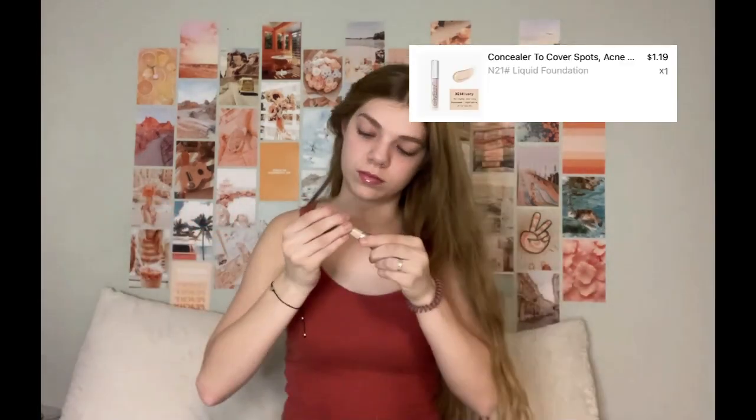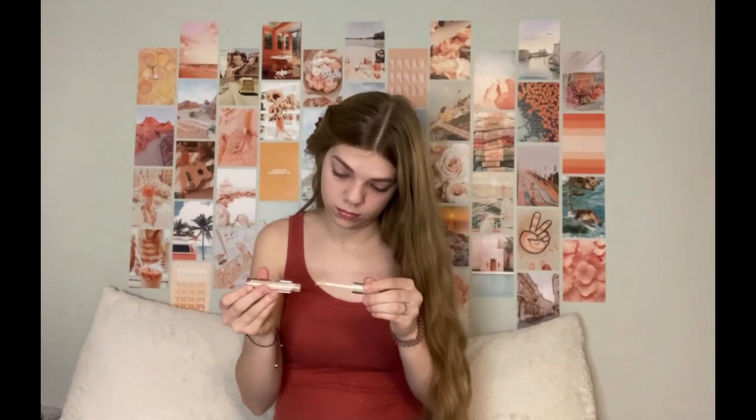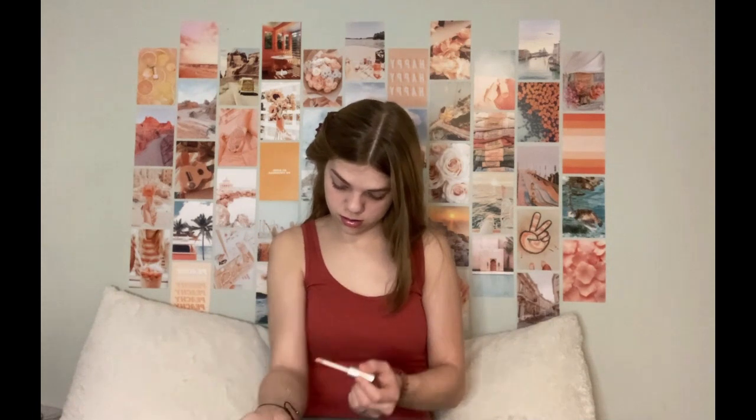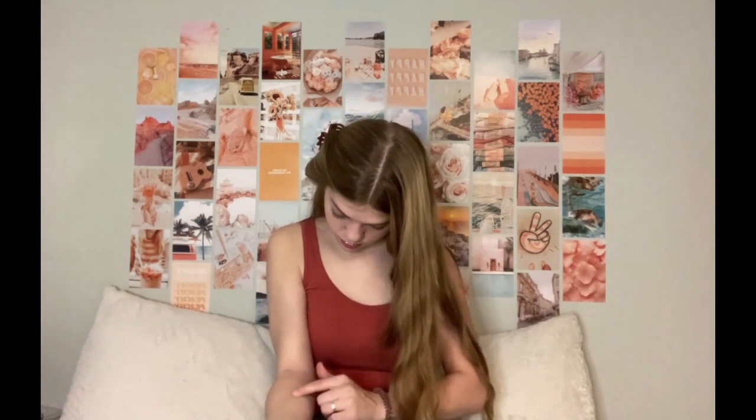Okay, so this is what this looks like. Always gotta do the smell test. I think this color will also work pretty well for me. And it seems like decent coverage too, so let's just hope it doesn't break me out.